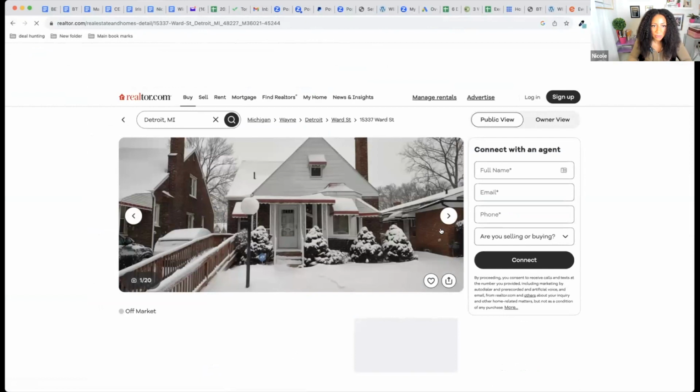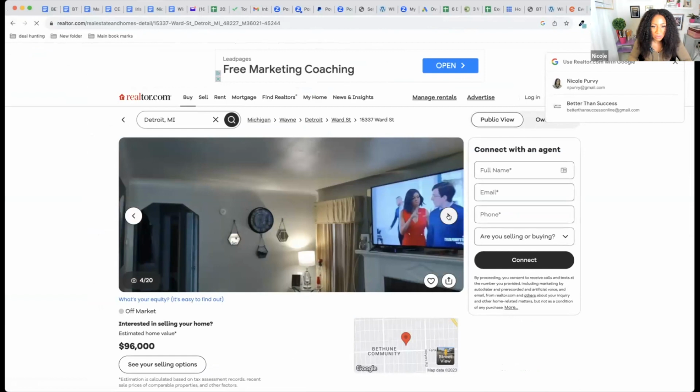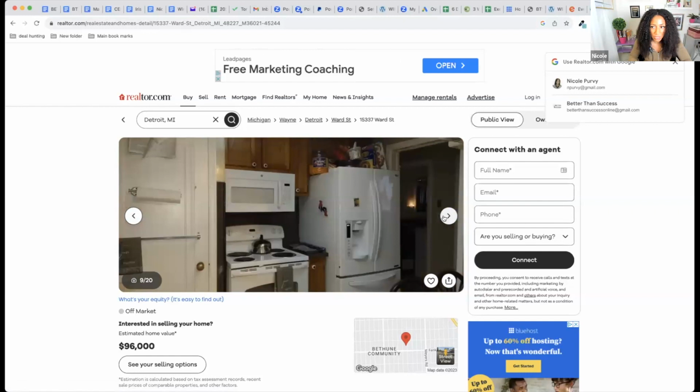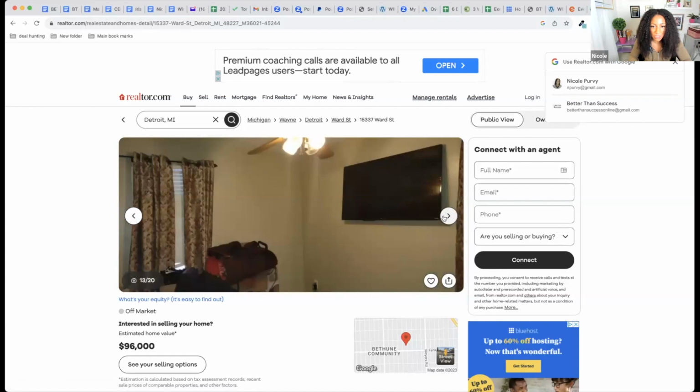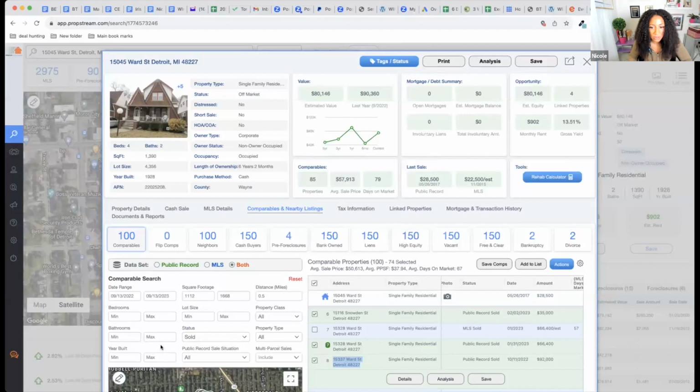If this thing is nice on the inside, I can tell you right now, I don't even want to go through the rest of these numbers. This is not a good deal. Man, I mean, it ain't super nice, but no way. If that other deal is a full gut rehab, there's no way these numbers are going to come close to making sense, even if you spend half that amount of money. And how much was it sold for? $92,000? Mm-mm. Terrible deal.